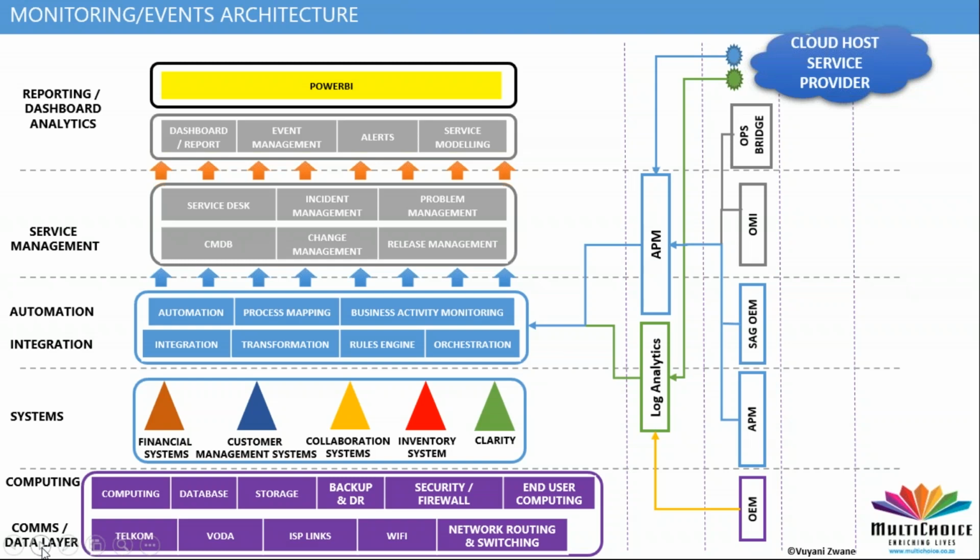Okay, so what you're looking at there, thanks, Martin, is the referential architecture for Multichoice. It puts into context how we actually interface and integrate most of our applications, and how we monitor, how we eventually get to the reporting platform, which you would have seen about 2 slides ago.